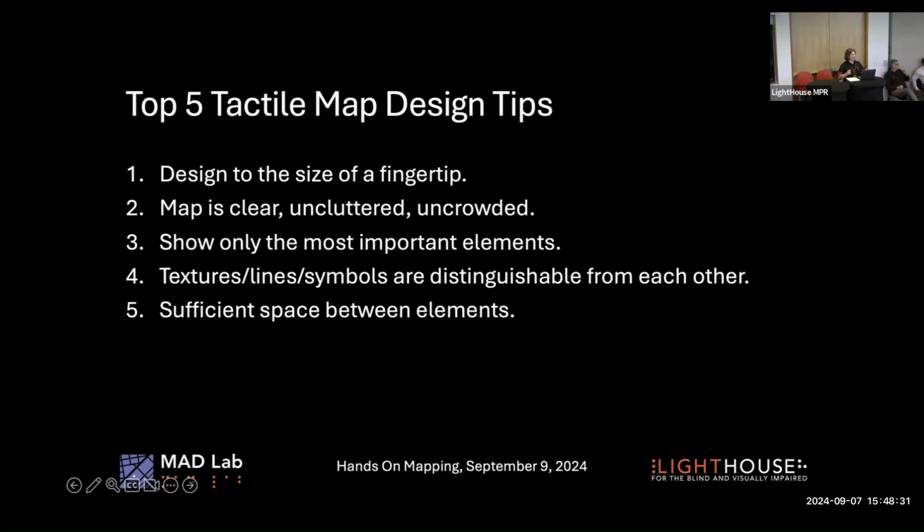We have both things like adhesive things that can be stuck onto a pre-printed map, or we have sensational blackboards that you can draw on. So we've got a few volunteers walking around. Can anyone who wants a sensational blackboard raise a hand? Any hands for sensational blackboard? And volunteers are coming around to bring the non-visuals. Also, the other envelopes have raised foam stickers and textures.